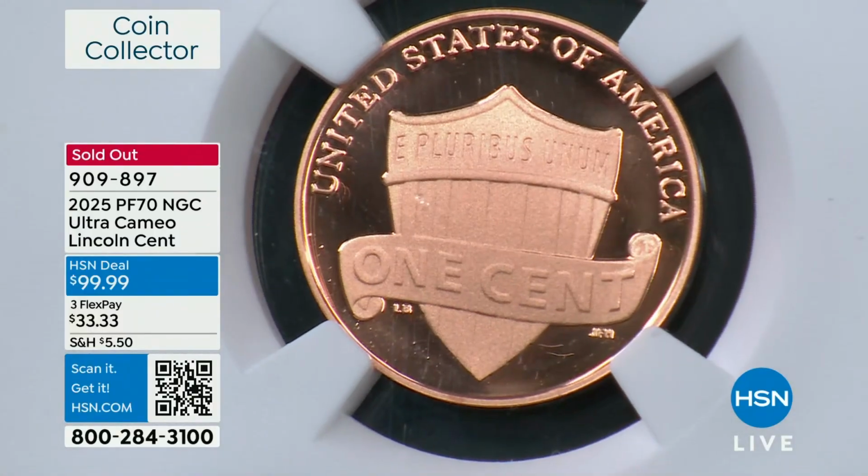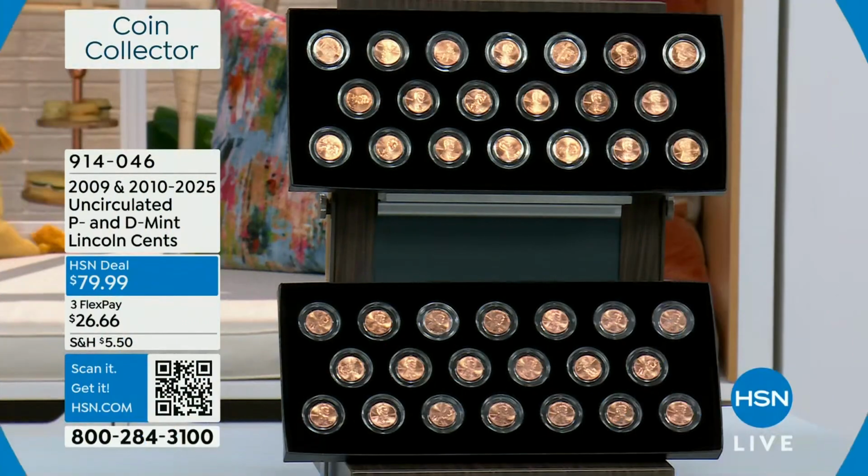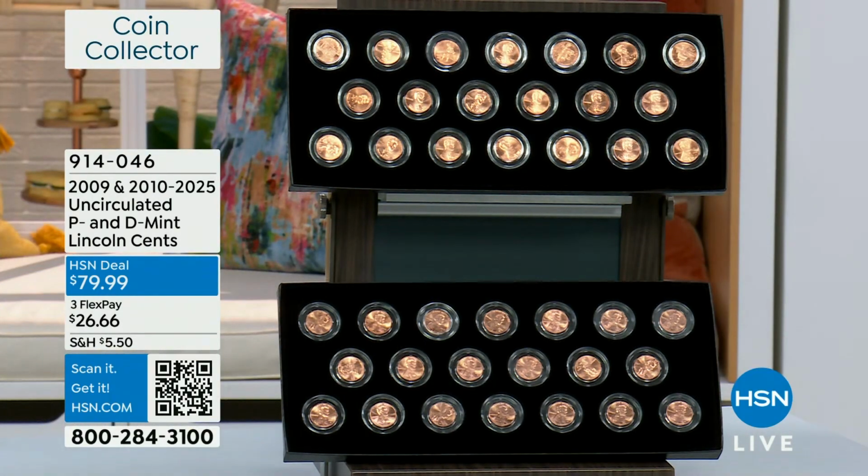Wow. Just sold out. Congratulations. I wish I had 2 or 3 or 4, 500, 1,000, but I can't get the proof sets. I'm happy that you at least had it for the select few who were able to grab it. We will continue, though, bringing you these Lincoln cents.